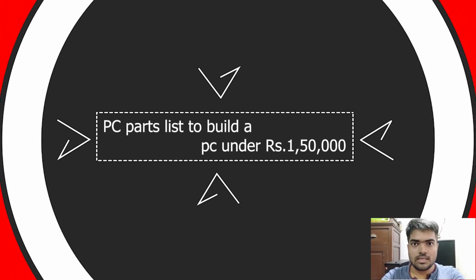This is the second part of the PC parts list. In this PC parts list, we'll be discussing PC parts to build a PC at 1,50,000 rupees.